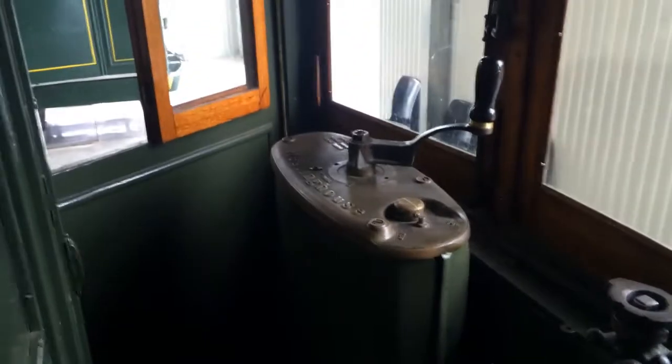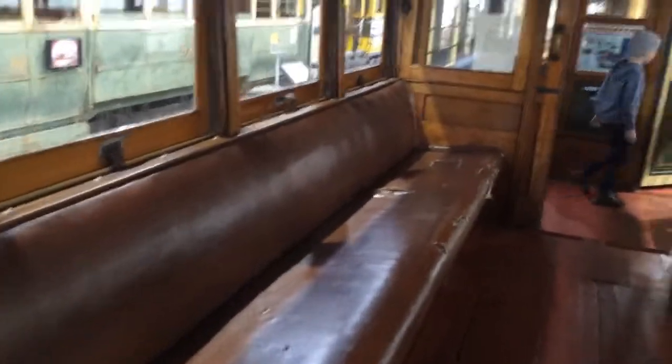And this is a driver's area. Try not to shake, it's really cold. So, this is the interior. This one's still got a bit of restoration work to be done on it, as you can see by the seats. But this is your typical old style trams.